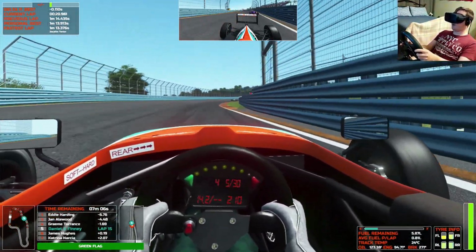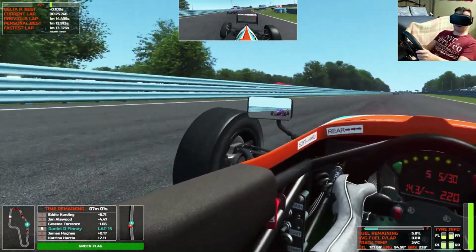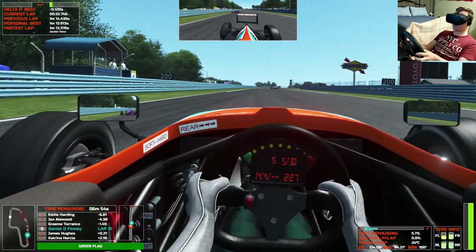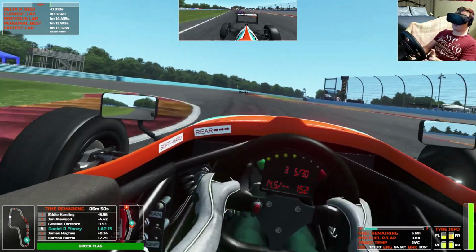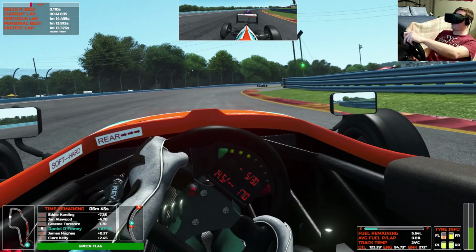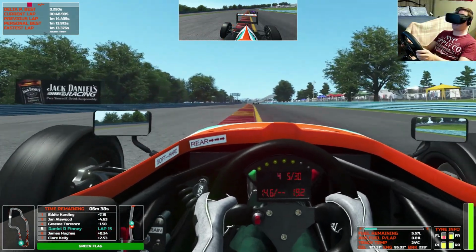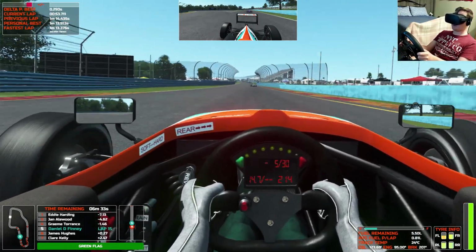Didn't even know there was a car behind me, unless it was somebody coming out of the pits. No, he's right there. Where did you come from? Got to try and stay defensive. But that of course loses so much time, puts you offline. Just can't seem to get close to Graham ahead of us. I think he's got this, you know.